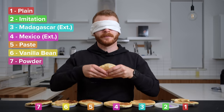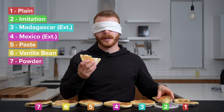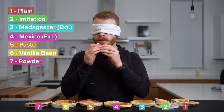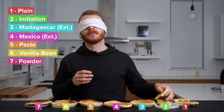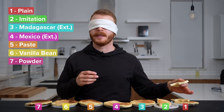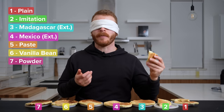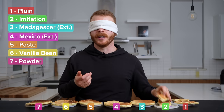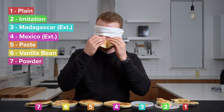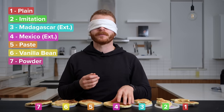All right, number two. Okay, I'm definitely picking up on some vanilla in this. All right, there's definitely vanilla in this one. That first one, I might just be the plain one. We shall see. If I had to guess off the bat, I think this might be the imitation or the vanilla powder. But I'm gonna keep going through. Vanilla in this, for sure. I don't know, not getting much from that one.